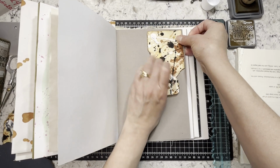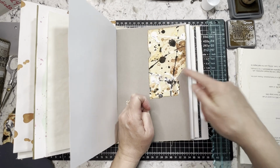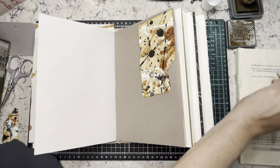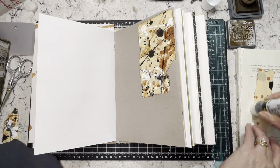I'm just going to kind of put this one up there. And this was just fortunate that I had used copper paint and gold paint. Not that I would have needed to, since I already had my copper crescent, but it just adds a little extra.